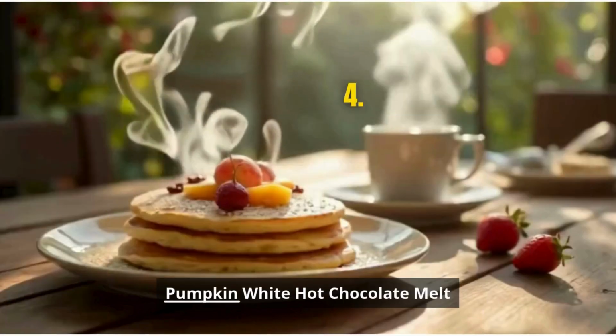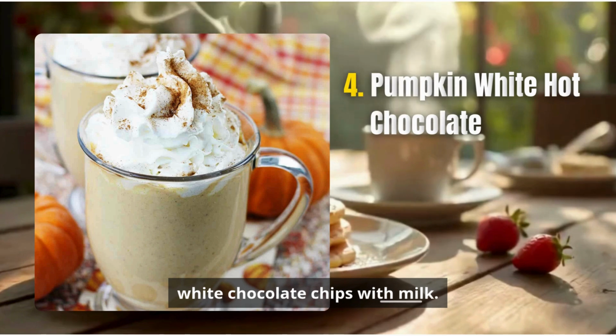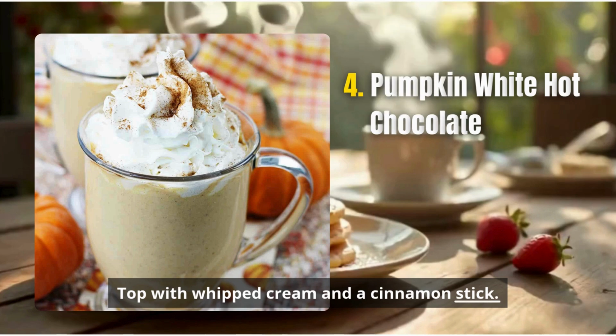Number 4. Pumpkin White Hot Chocolate. Melt white chocolate chips with milk. Stir in pumpkin puree and pumpkin spice. Top with whipped cream and a cinnamon stick.